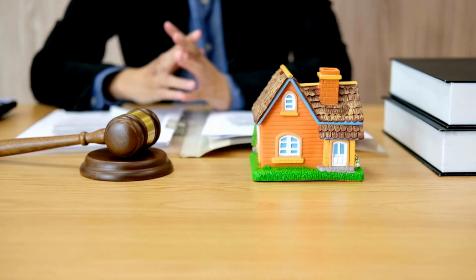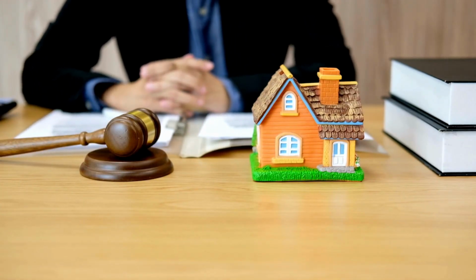First things first, a contract of sale is put together between the seller and the buyer. Sometimes the selling agent might handle this paperwork, but it's typically the seller's lawyer who drafts the sale agreement, especially when the sale is through an auction. This document is crucial for the property transaction, outlining the rights and duties of both parties.